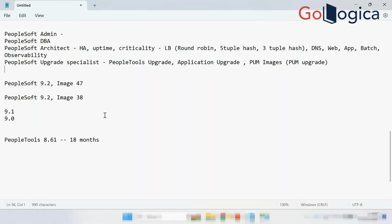No, no more. Not now. When we are installing, maybe I will get it.